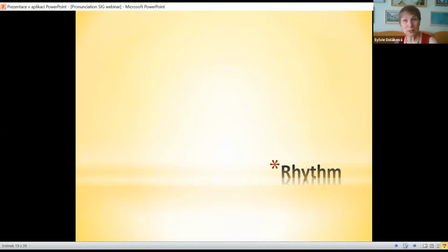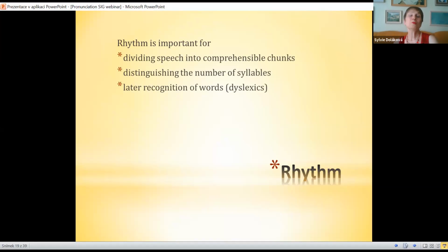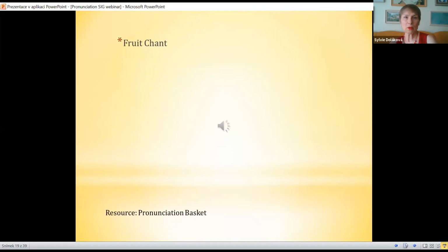Okay, let's leave individual sounds and have a look at the rhythm. Is the rhythm important? Of course it is, because it teaches our learners to divide speech into comprehensible chunks, distinguish the number of syllables, which also helps the dyslexics, and recognition of words. So how to deal with the rhythm? Let's try or hear this one.